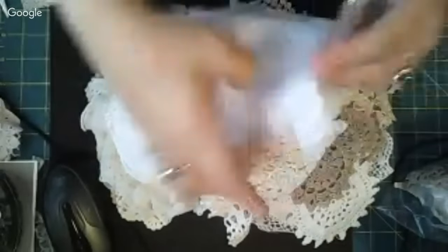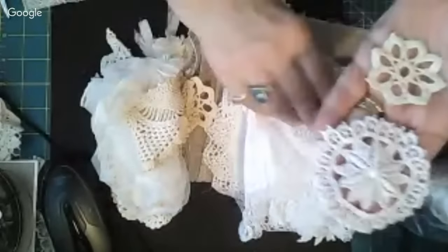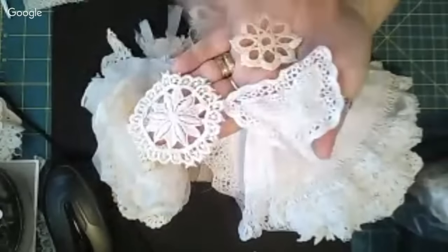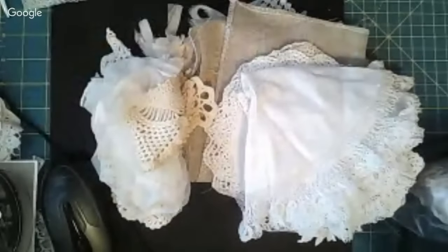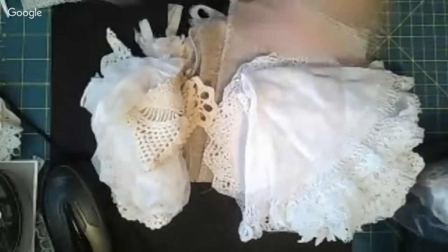But if you're a fabric bookmaker, it's ideal kits. Different size doilies, different style of doilies. Little butterfly, look. Little doily butterfly. You know, some might get a heart. This doily. Look at that one. These are pure cotton.